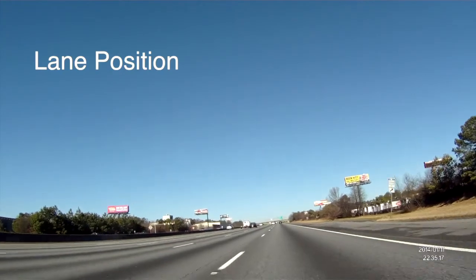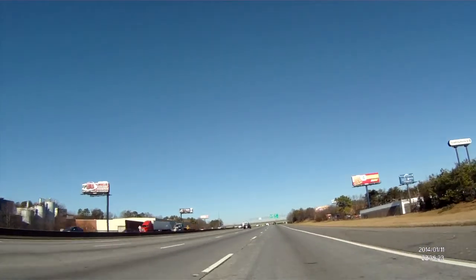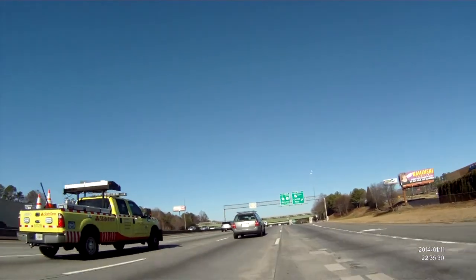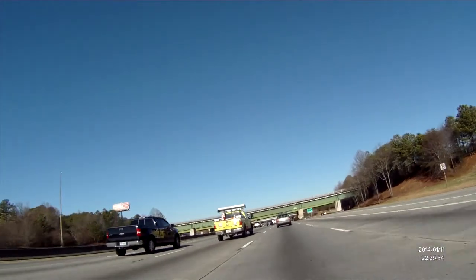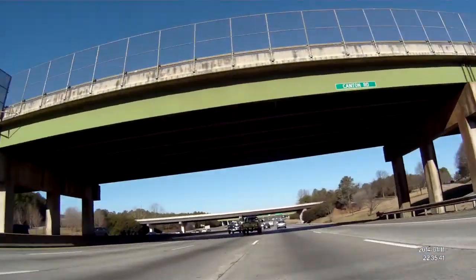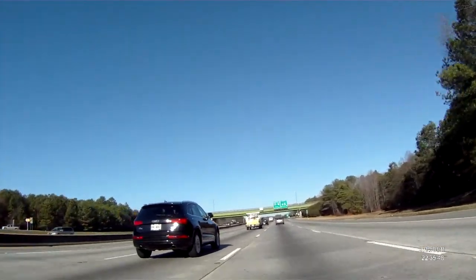Now let's look at lane position, and this is where you're going to ride within the lane. If you look at the video in front of you, what you're seeing is a black center within the lane and then two lighter areas on each side of the black strip, and those are of course the tire tracks. What you want to do is be riding in a tire track, either the left or right depending on your preference. The reason is that the center is covered with oil and tire dust, and you just don't want to be riding in that debris.